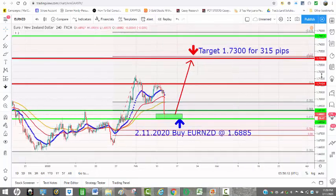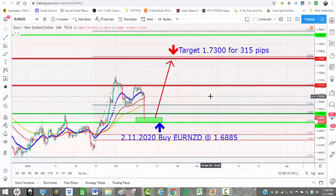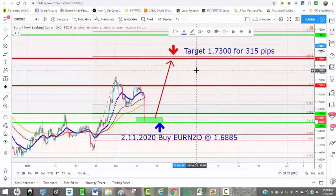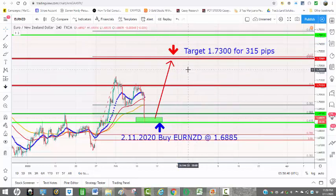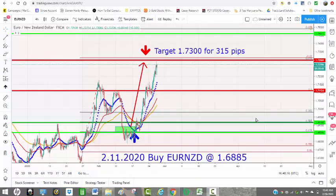and exit at 173. So it's February 11th, 2020. Can't believe it's 2020 already, but we are buying the Euro New Zealand after just profiting 200 pips on it. We are buying it right back at 168.85, and we will target 173 for 315 pips. All right, stay tuned, and I will keep you guys posted on how this trade goes. Thank you very much. And here we go.